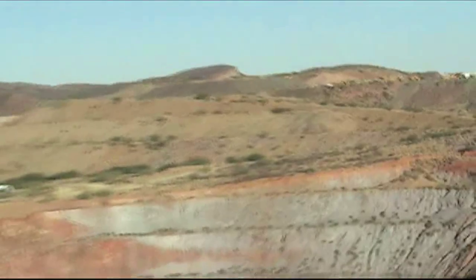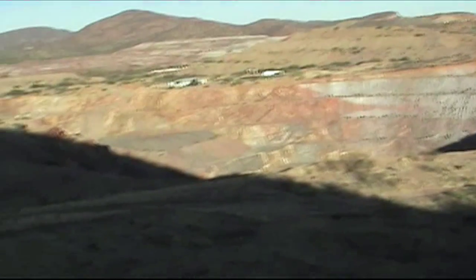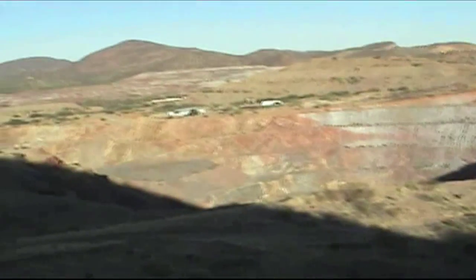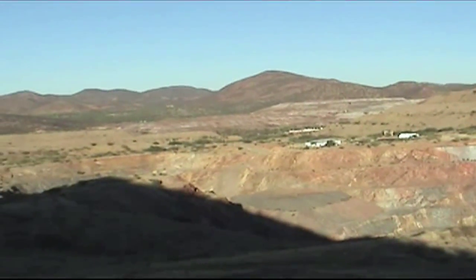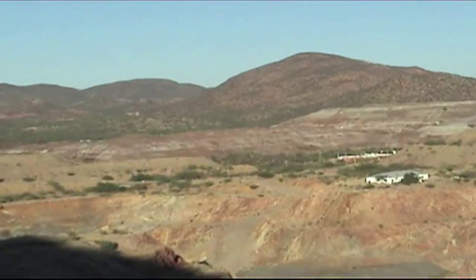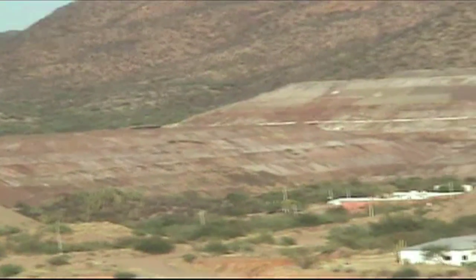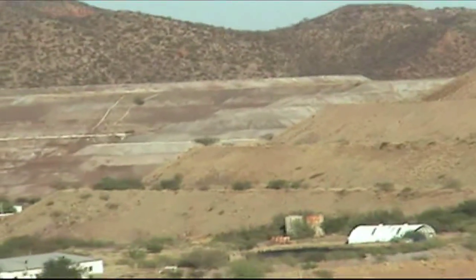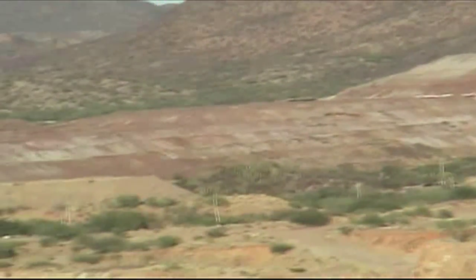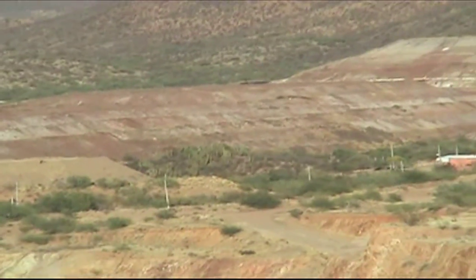This is your basic heap leaching operation. They would take material from the pit that you see down below here and would crush it to size. I'm not sure what size, but then they would take it over to their pads and they would cyanide it. It's your typical cyanide operation. I can't see where their solution recovery part of the plant is, but it's got to be in there somewhere.